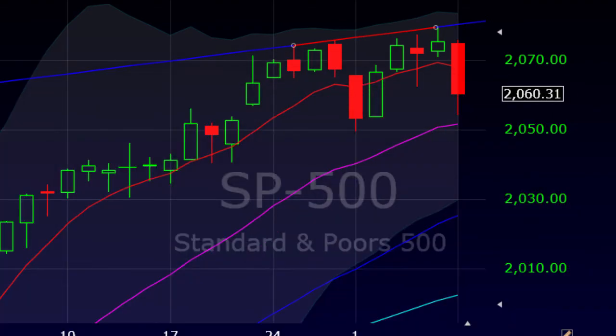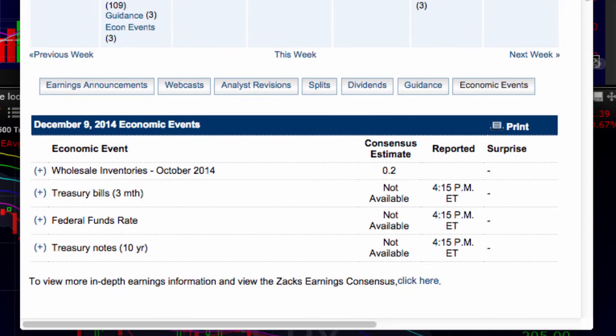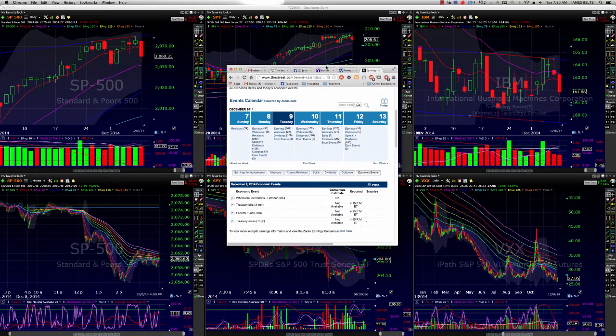And let me just move over to our events calendar. This comes from thestreet.com, their market events calendar. You can see we've got nothing really planned. Wholesale inventory, treasury bills, federal funds rates. There's nothing really market moving as far as economic events are concerned. Nothing like jobless claims or anything like that that can make a big difference. So I'm not really concerned about it. I think this is just a normal move down, and we're looking for a bounce off our 50-day, and hopefully we get that.